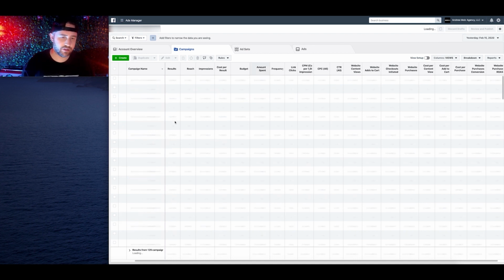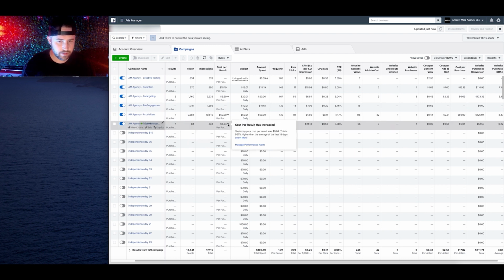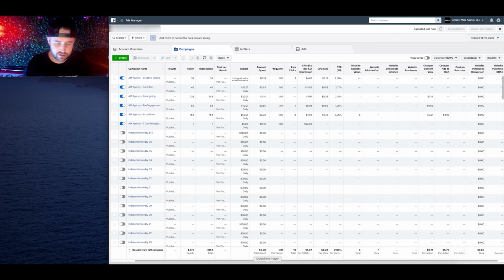We had 6 sales generated today from the ads. I'd like to see our acquisition campaign generating a bit more purchases, because this 50.9 is kind of ridiculous. We did a 3.85 return on ad spend, so $411 generated off 106. So we'll see what that does. Today has already started, of course, so hopefully we'll get some decent sales today. It's a Sunday, so hopefully so. We'll check back in tomorrow.